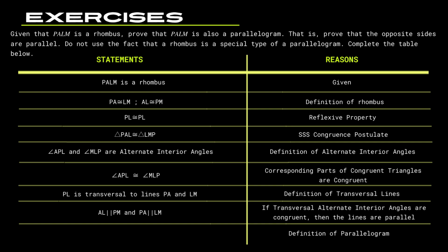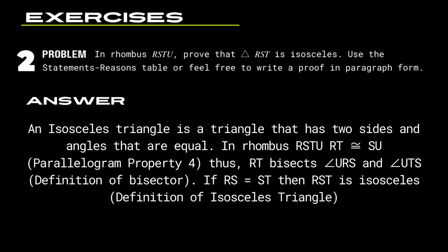Okay, and now on to our last information. Given reason 9, definition of parallelogram. This is, I think, simple because of the definition of parallelogram. We'll just have to analyze all our formed information from 1 to 8, then we can conclude that in statement 9 we'll have PALM is a parallelogram. And there we go, problem 1 solved. Now, let's move on to problem number 2.